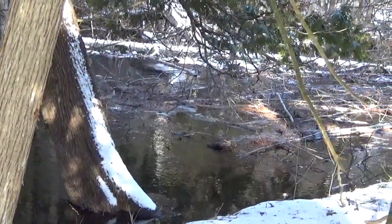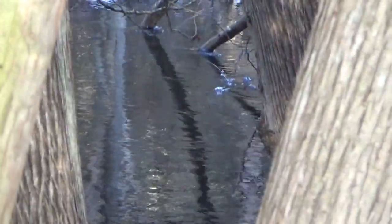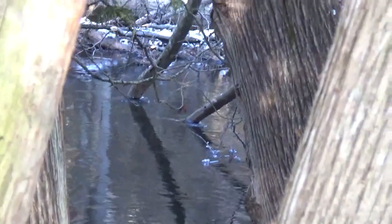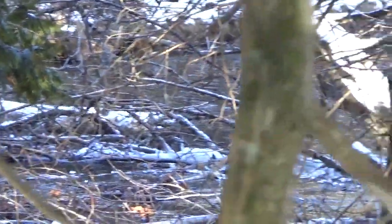Just went underneath the dam. Right there is where he went under. I have no idea if he'll come back up or if he's got a little tunnel under there to get to his house.